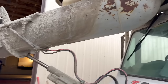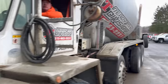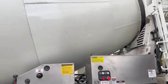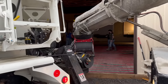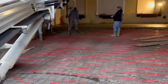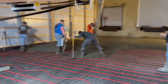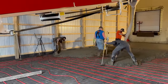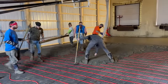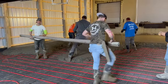All right, so they dump this right in the front, right onto the conveyor there. That's how we do it. This truck's just gonna dump on, and the rest of the trucks will dump on him because he's empty. That was our second load that we dumped. We're gonna be short on mud, that's for sure. I called the plant and told them to puff up the last truck. We'll need a balance, but that's all right. These big barns, it's hard to get the perfect amount of concrete. It might be a little bit deep, but that's all right.